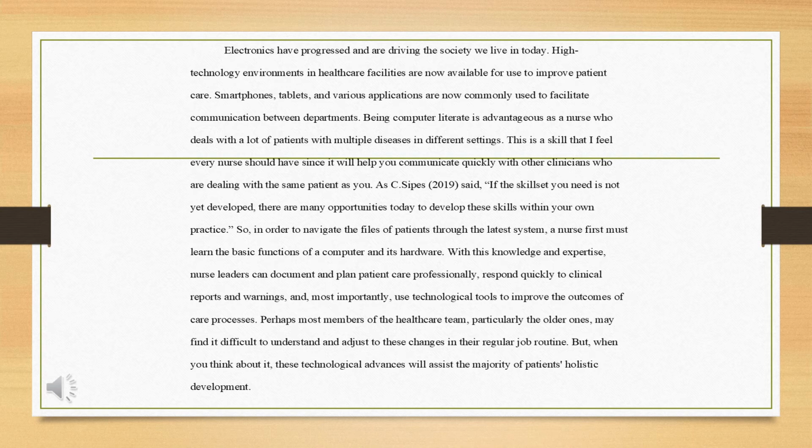According to Carolyn Sipes, in the 2019 edition of her book, she said, if the skill set you need is not yet developed, there are many opportunities today to develop these skills within your own practice. So, in order to navigate the files of patients through the latest system, a nurse must first learn the basic functions of a computer and its hardware. With this knowledge and expertise, nurse leaders can document and plan patient care professionally, respond quickly to clinical reports and warnings, and most importantly, use technological tools to improve the outcomes of care processes.